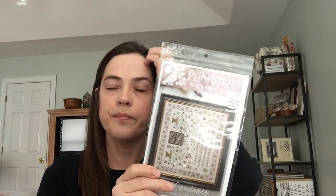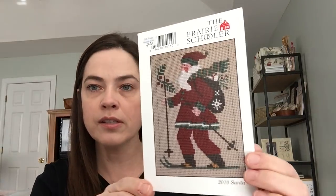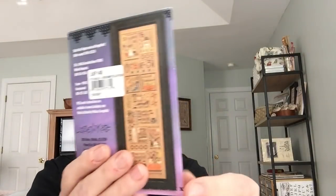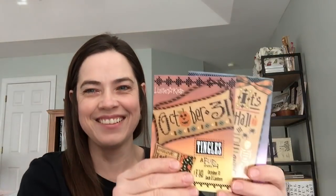Paulette has this, well, it's her design, but she has it in, I think it's her bedroom with her other samplers. It's just so pretty mixed in. And I got one little Santa, 2010 Santa. He's so cute. I think I'm going to try and stitch these over one. We'll see how that goes. Oh, and a couple of the tingles, because I want to stitch the whole thing. I'm going to do it just like Priscilla.